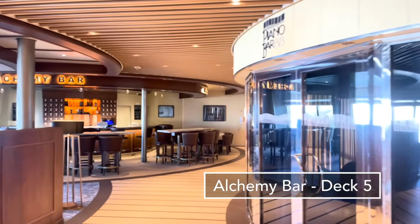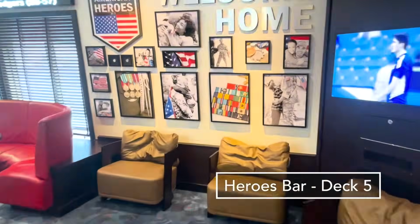And here this is the Alchemy Bar. This is one of the other bars. They make all kinds of really cool cocktails and stuff like that. And then finally this is a Heroes Bar. This is also right off of the Atrium. You can watch sports here. They've got all the games, football, baseball, things like that.